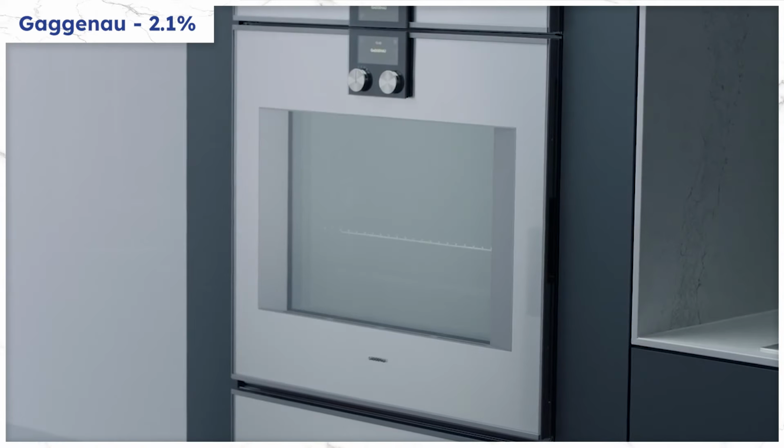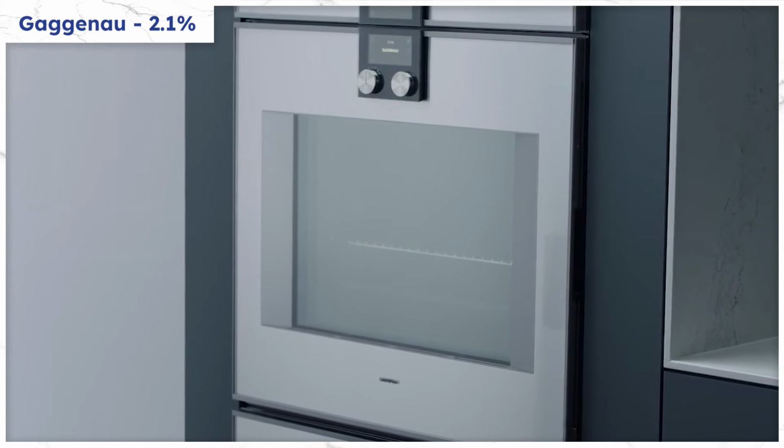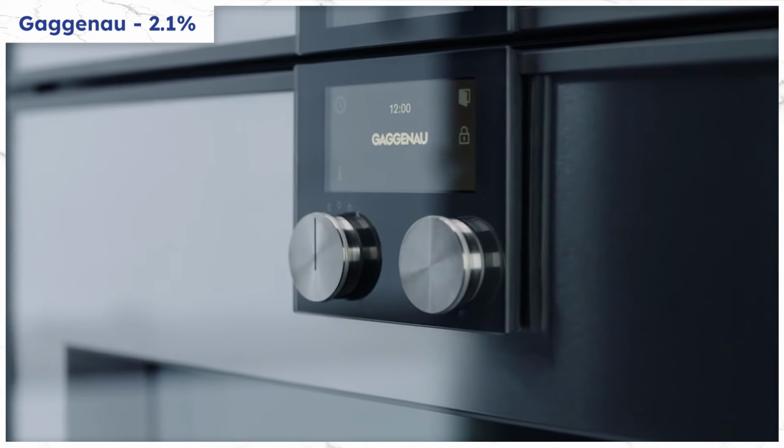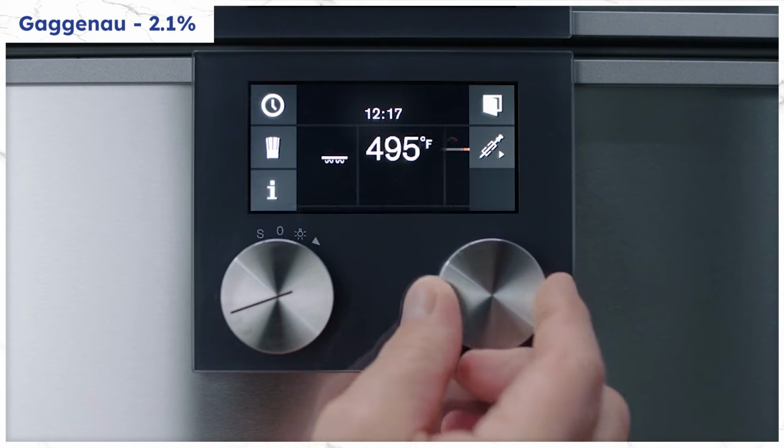Gaggenau is always in the top 3 most reliable for built-in wall ovens. It's French-made and German-engineered. Gaggenau is the best wall oven if you know what you're doing, with 17 distinct modes for any type of cooking. Temperature setting is also adjustable by 1 degree.